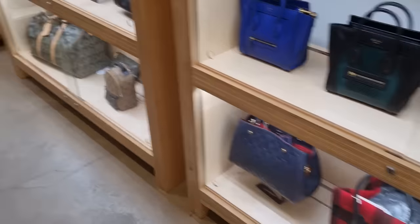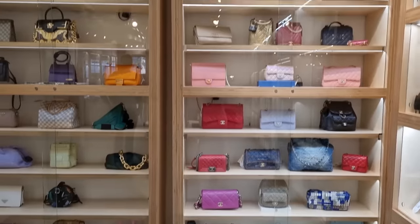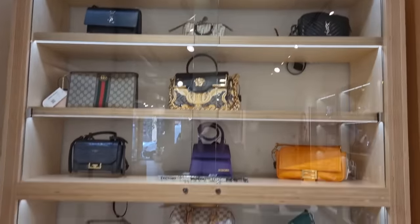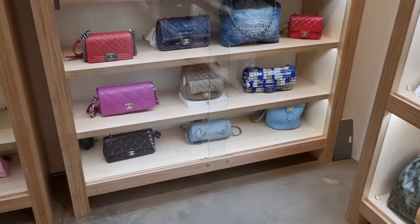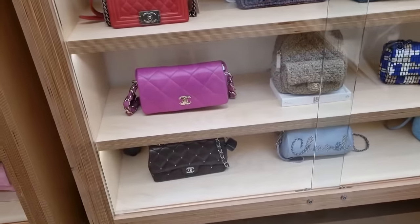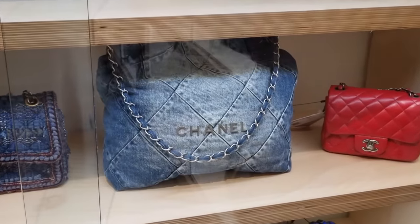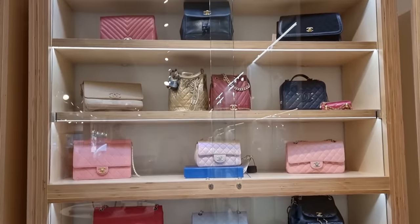And guys, we have another wall of Chanel that I can show you. Are you ready? Look at this. So let me know, write it down in the comment section, anything that you love, anything that you would want to pick up if you were here. Wow, they even got the denim Chanel 22 that only came out recently.